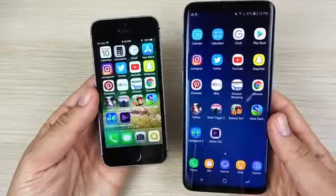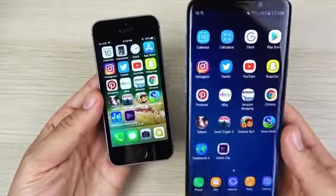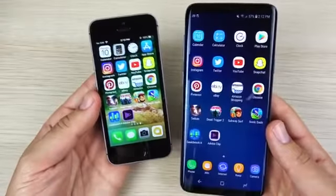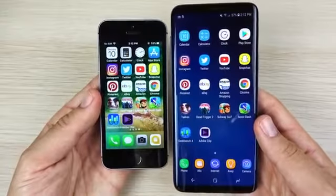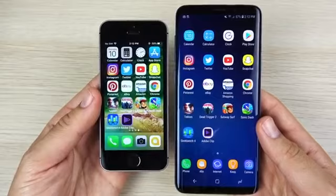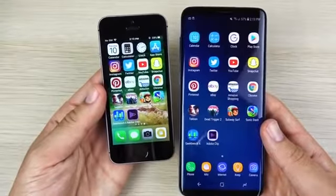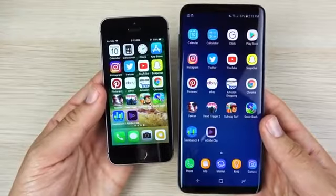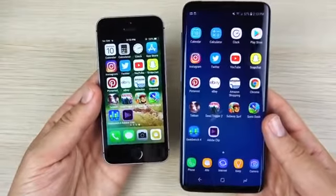This doesn't mean that the SE is a better phone just because it's faster in some areas, and it doesn't mean that the Galaxy S9 Plus is a better phone because it's faster in other areas. It really just comes down to the things you want in a smartphone, but I think it's pretty impressive to see that this older iPhone can keep up with Samsung's latest. If we did this the other way around, like a Galaxy S6, for example, versus the iPhone 10, I don't know how much that would keep up with an iPhone 10. So you see what I'm getting at here?